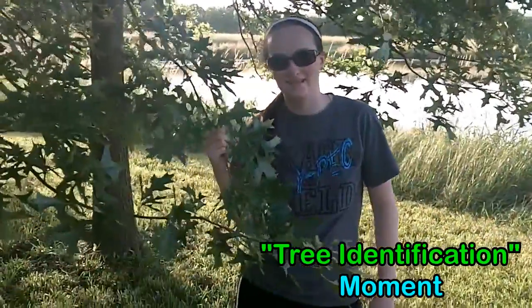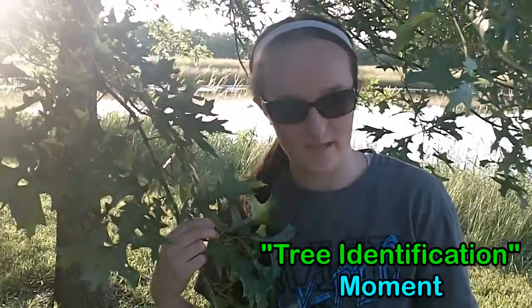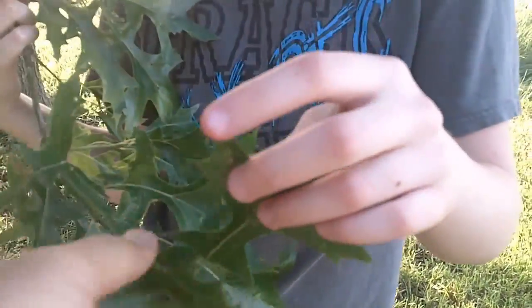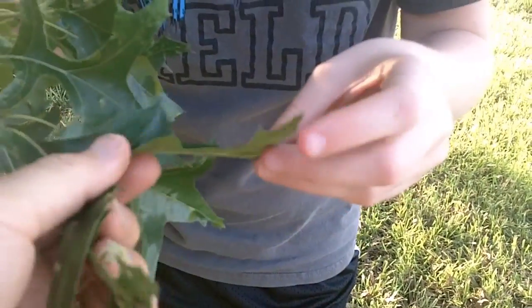Yeah, what'd you learn about trees today? This is an oak tree because the leaf is pointy at the end. Yeah? Here, show us what you're talking about. See this leaf? I'll turn it over like this so they can see it. There you go. See how it's pointy right here?